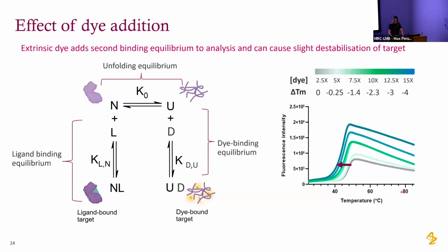And you can see that in the experimental data that we've generated here. As you increase the amount of dye added up to 15 times, so for orange dye, you can see an increase in fluorescent signal, which is expected when adding more dye into the sample. But you can see the TM has decreased quite significantly. There's a shift of -4 degrees.